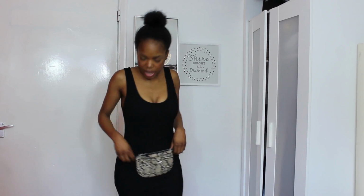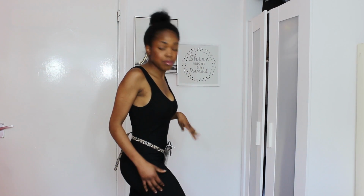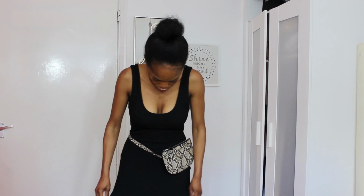Okay, so next up was this simple black bodycon dress. Only $9.99. Great quality. So it is a great pick. If you get this, it's amazing. You can't see, it's not see-through at all. And the quality of the fabric is great. Really great price. Great little summer dress.